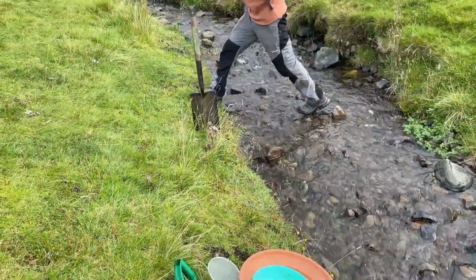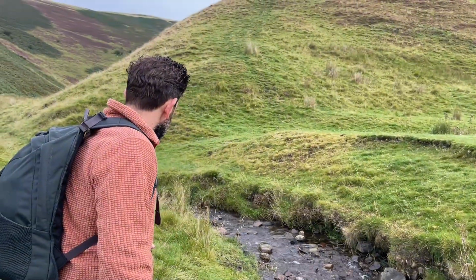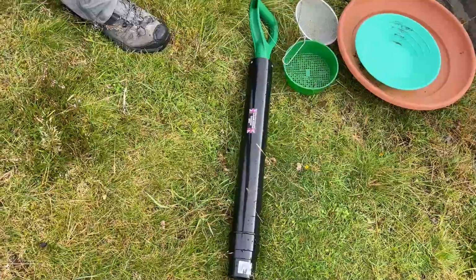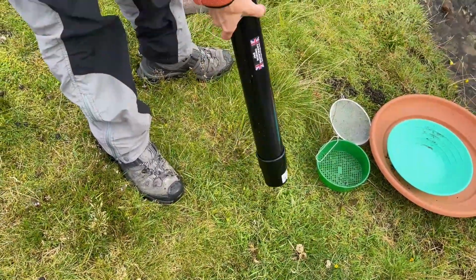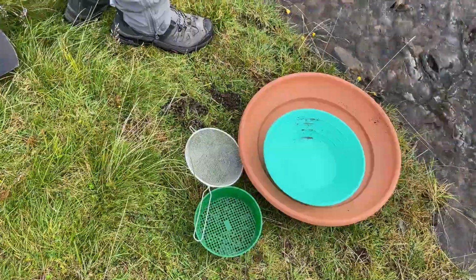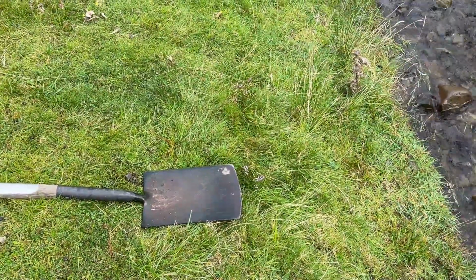Panning for gold, didn't we say? Yes. Nice little river. There's loads of little burns or tributaries from the Mennock River. So what we brought with us, we've never done it before, so you've got a little trowel. What's it called? Like a suction? Yeah, it's a siphon, for siphoning out gravel. Then the idea is you chuck it into the sieves and sieve it through. Then the bowls are for panning. Small shovel there for digging up your bits.